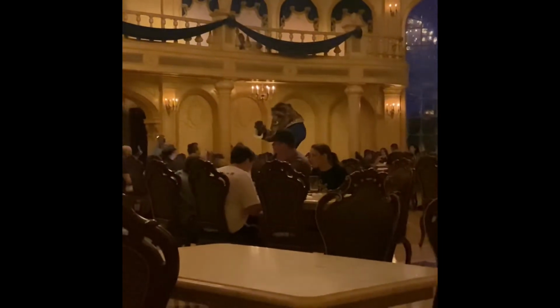But one of the things that's really hard about where I was sitting is it's very dark, and so I didn't really get the best pictures and videos, unfortunately, of the Beast. But as you can see, he does go into each room, which I'm going to talk about in a little bit. So there's the ballroom, there is the West Wing, and there is the Rose Room. He walks through each, does a little clapping there to get everyone's attention and everything like that. So it's a really cute experience. I do quite enjoy it, and you can see that he seems to be enjoying it as well, which is great.